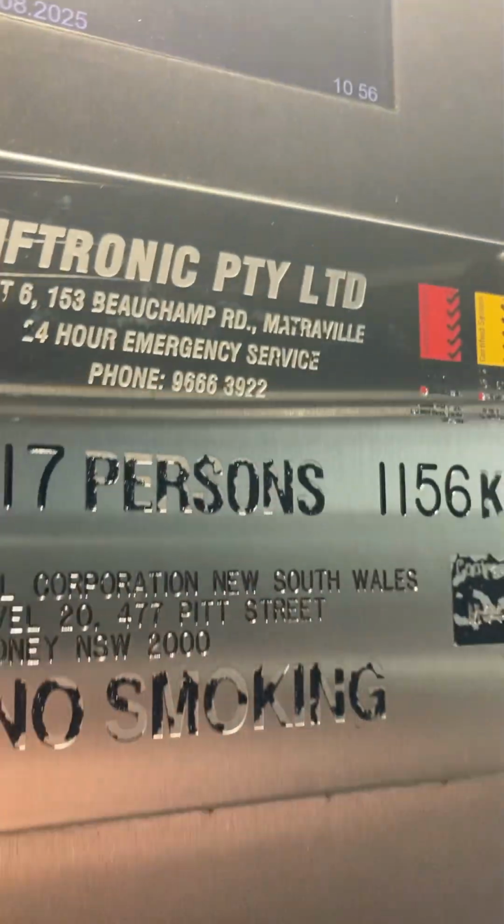Close the door. This lift, probably being modernised with Liftronic. This used to be a Kone monospace lift from the 90s.